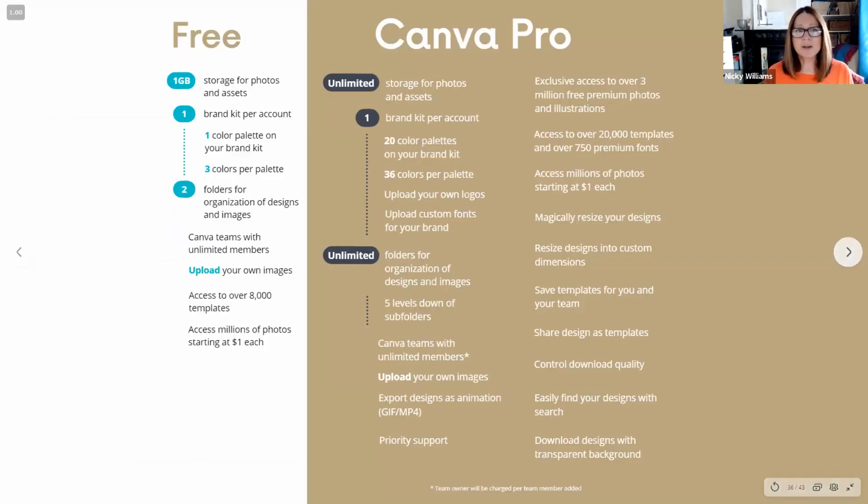A little note about the difference between free and pro. Okay, pro, it's a no-brainer. Okay, you've got folders of organization that you just don't get. You get 3, I think, in the free. You get millions of photographs for free. There is absolutely no comparison, and the potential in Canva Pro is so much more. So without a doubt, it's worth paying, whether you pay monthly or yearly.